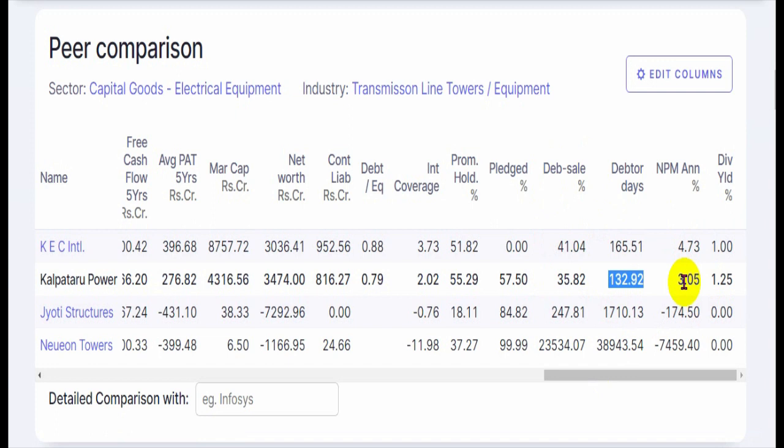NPM for both the companies is quite low. Again, I would not suggest anyone buying either of these companies, but if someone is already invested, KEC is much better than Kalpataru, at least when I'm analyzing these basic numbers. The dividend yield is around 1% for both of them. So this completes my detailed analysis of KEC International and Kalpataru Power.